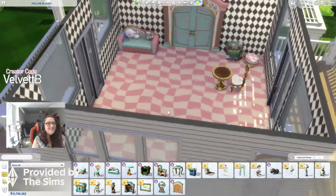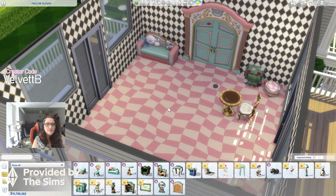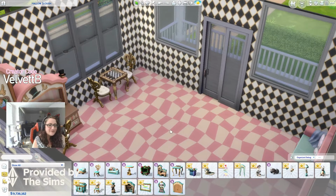It's just stunning. It's just something different, you know. But also I'm seeing how I can use these in a variety of ways, not just the kids' rooms. I can see myself using these for community lots as well, and super whimsical builds. I think they're really cool.